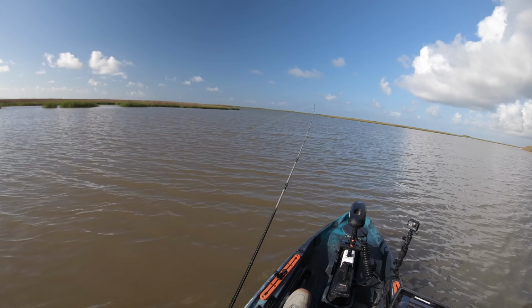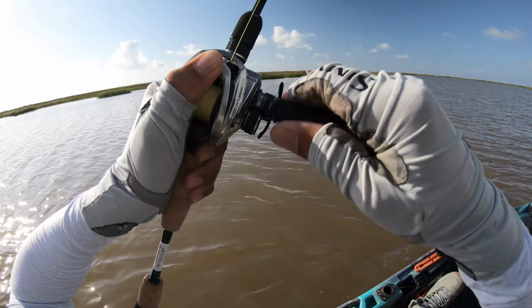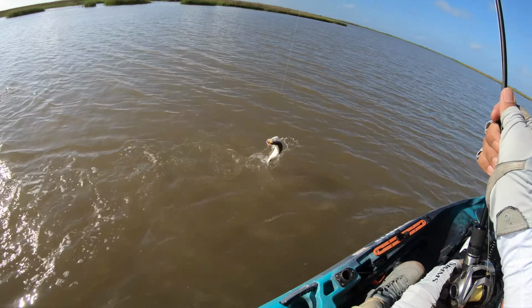Gotta be a red. Straight up ahead, it's gonna be about a minute before we get there though. I'm just gonna keep watching. That was a mullet that went airborne and then spooked all the bait fish, but there we go. They're right above the oyster. You got a little mud chicken right here. Oh, wait a minute, that's a speckled trout.